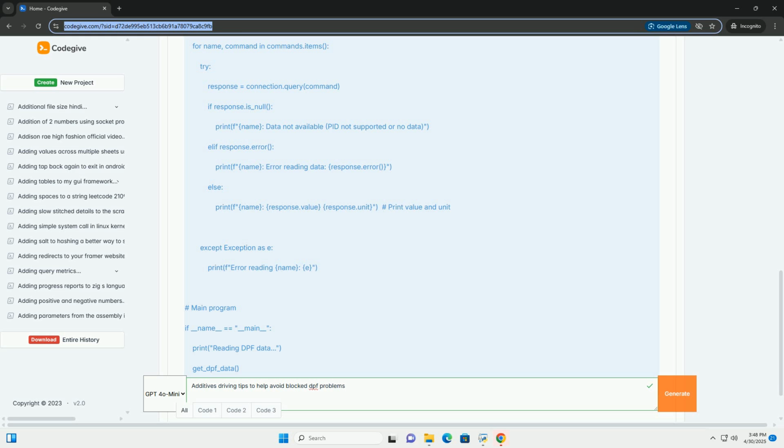OEM-specific additives. Some vehicle manufacturers, for example PSA/Peugeot Citroën, use specific additives that are stored in a separate tank and automatically injected into the fuel system. These additives are often essential for the proper functioning of the DPF in these vehicles. EOLYS fluid is an example.